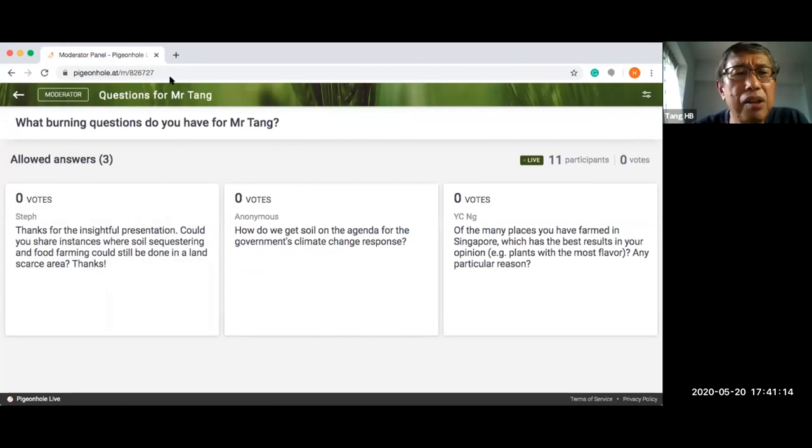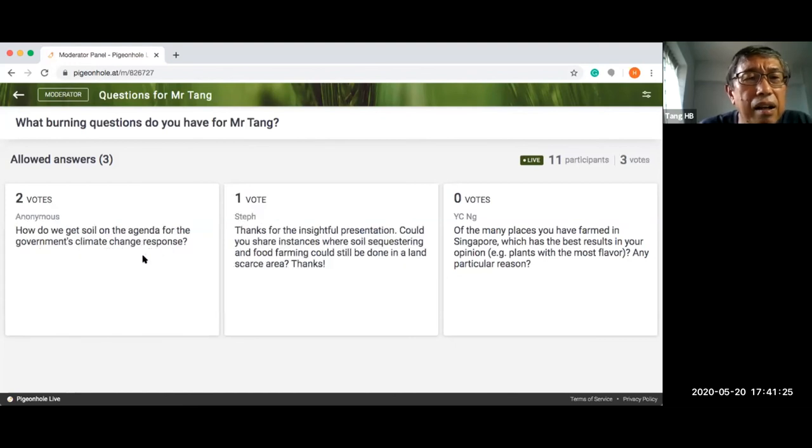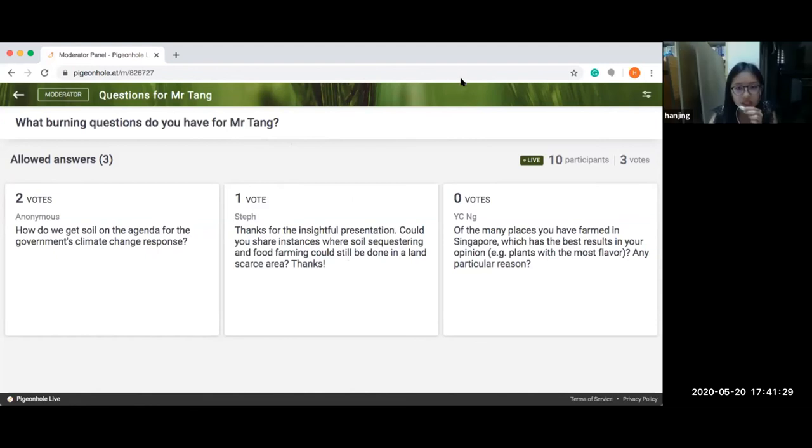Okay, so let me see. Yeah, we have two questions actually. So the first one would be, could you share instances where soil sequestering and food farming can come in place in land scarce area? Thanks.